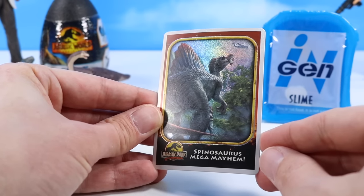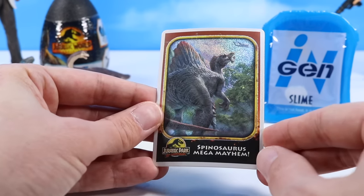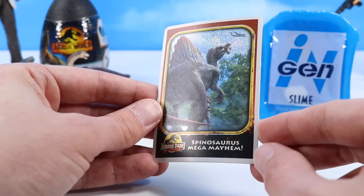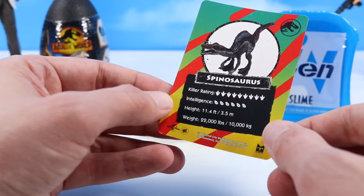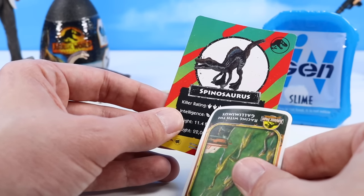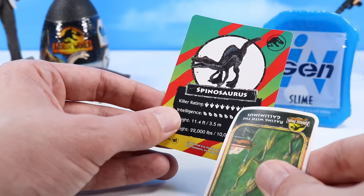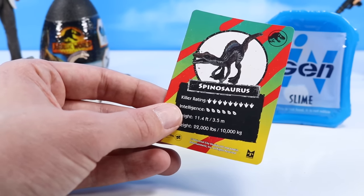Impressive foil card art with the Spinosaurus. So a little more deluxe, you can place this in your Pokemon books. Spinosaurus Mega Mayhem. And this will give us a little chart of its strengths. Is that 10 to go against the T-Rex? It's kind of hard to count these. 1, 2, 3, 4, 5, 6, 7, 8, 9. 9 footprints, interesting. I thought the Spino was stronger.